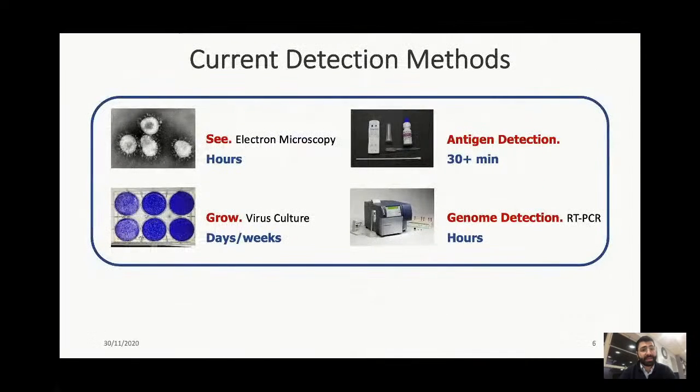So there are many detection methods for viruses, and many more have hit the market since the pandemic started. One of them is electron microscopy. This is not used for regular testing, but it is a way to visualize in the sample what the virus looks like. It's very detailed, but it takes hours, and it requires very expensive equipment and trained people to carry out the procedure. We can also grow the virus in the lab, but this is a very time-consuming procedure which takes days or weeks, but it is very highly accurate.